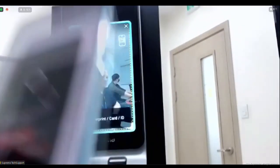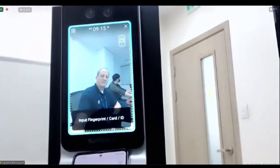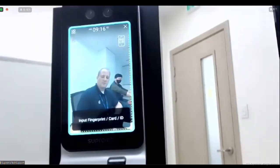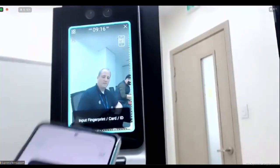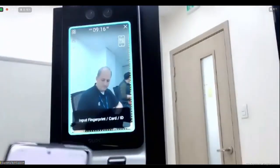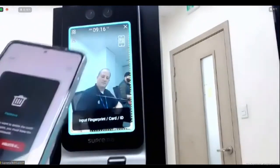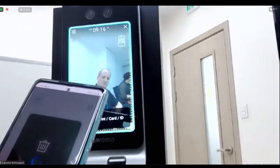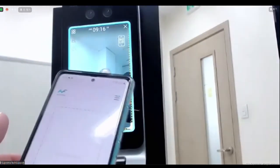I can put it up, and it recognizes that there's a mobile card there, but no access at all. So since it's useless, I can just go ahead and delete it from my app. And same with Eddie Smith. I can just delete it because that card is no longer actually valid for anything. And then I'm back to nothing.